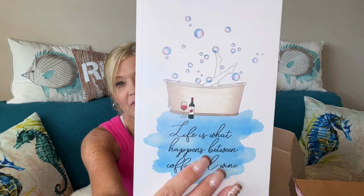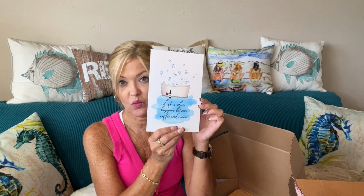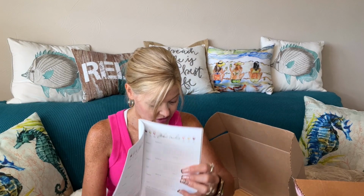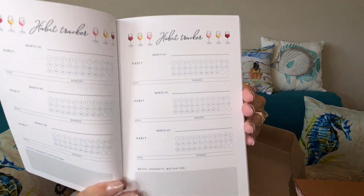Always in high heels planner. It says, life is what happens between coffee and wine. I love the bubble bath. It says, oh yay, this 12-month planner will have you super organized and living your best life, featuring 64 pages and themed with all things wine.